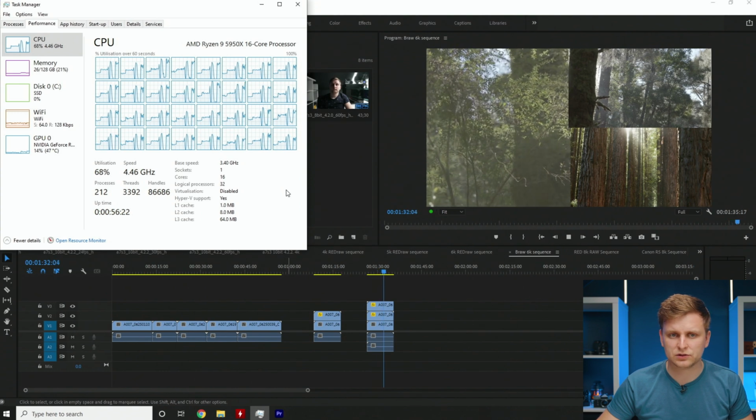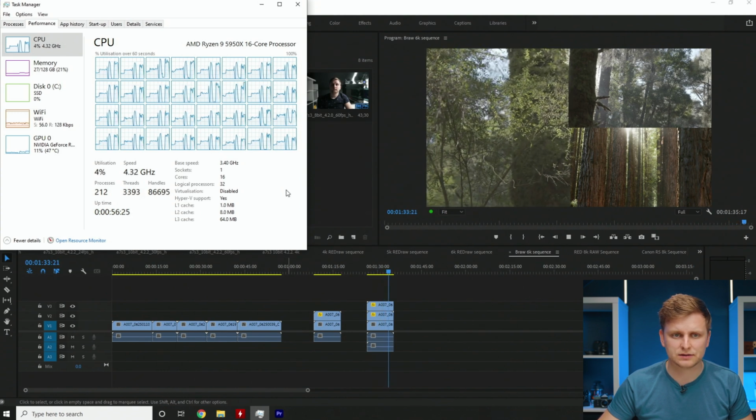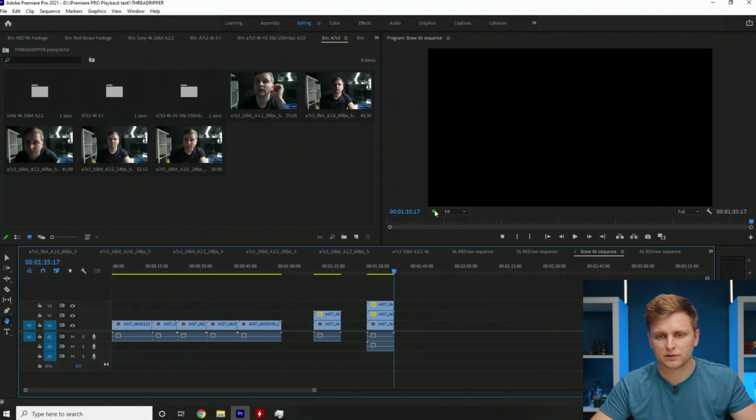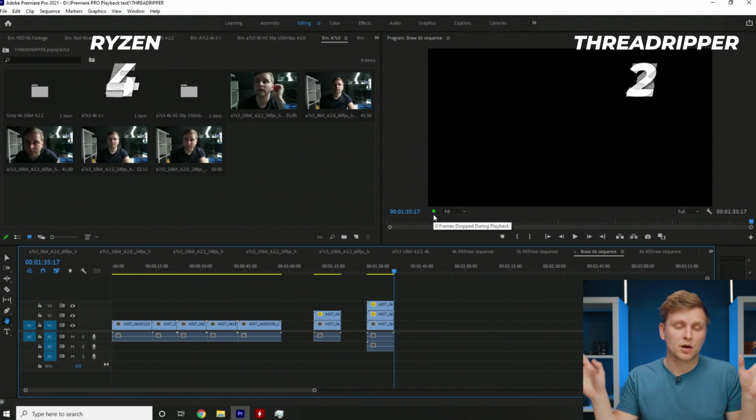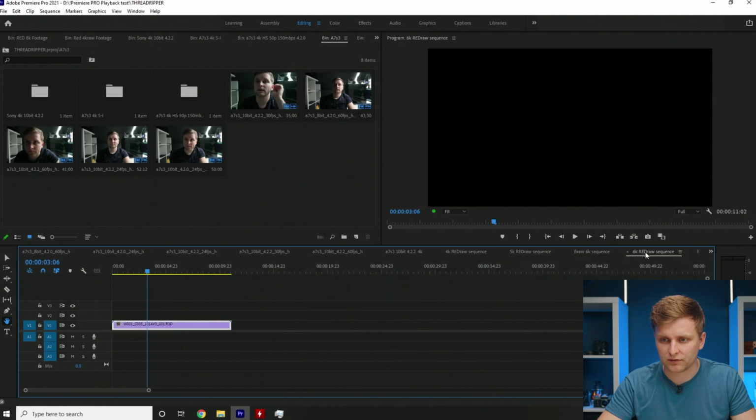Okay, looks like the CPU is doing much more work on this Ryzen system. 0 frames dropped. And then over here, well, 0 frames dropped as well. So this is equal for B-Raw. Both of these systems are very, very good. Now let's move on to Red Raw 6K.